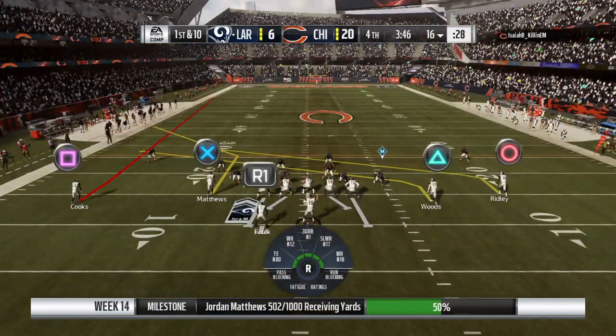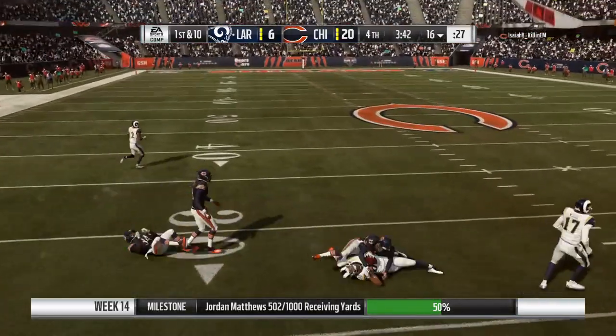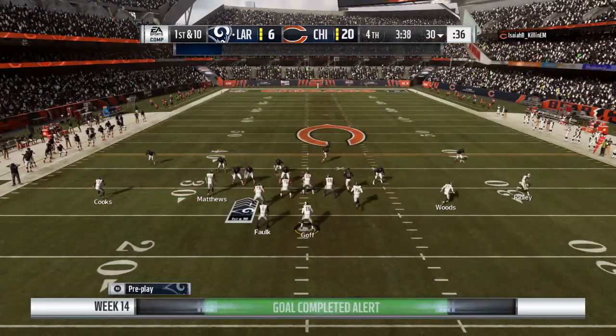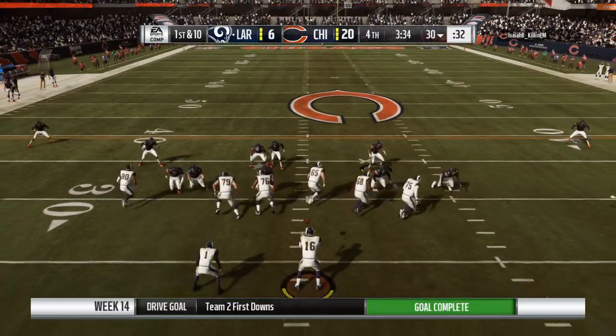Now a 1st down throw. Gone. Left side caught by Matthews. And he'll get this up to the 30-yard line. Same result as last play, 14 yards and another first down.